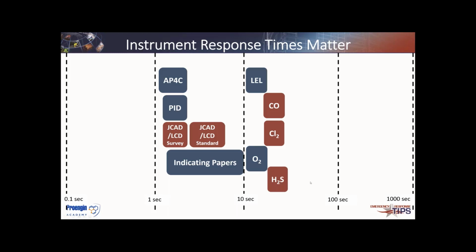And now we're not going to wait for the others, because that's going to take too long. So ammonia is going to be at 60 seconds, SO2 at 75 seconds, and our hydrogen cyanide at 200 seconds. So look at this in a logarithmic scale, so factors of 10. And remember that if I see my hydrogen cyanide sensor going off or starting to have some measurements, at the same time my AP4C or my PID is going off, I've got a problem.